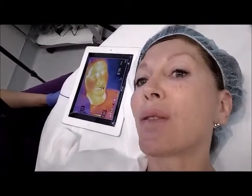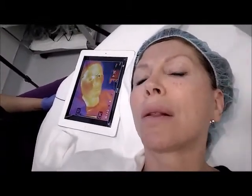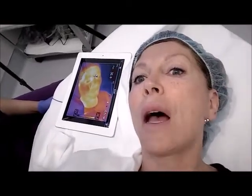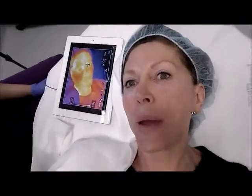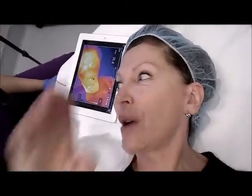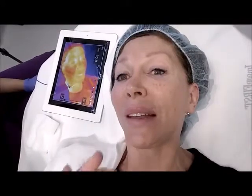And so we're going to get started, and we'll do a little clip showing you how the procedure actually unfolds, and I'll let you know if it's uncomfortable, if it's painful, what I'm feeling. Then we're going to do half the face, right? Yes. So we're going to do half the face, and then we're going to show you the comparison immediately following the procedure so you can see how amazing this is and how fast it works.